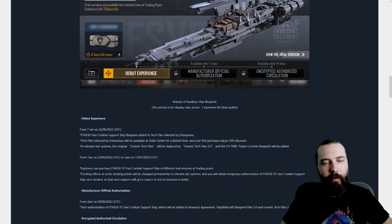So, from 7 AM on the 22nd of the 6th, later this month, the support ship will be added to the tech file selected by enterprises.